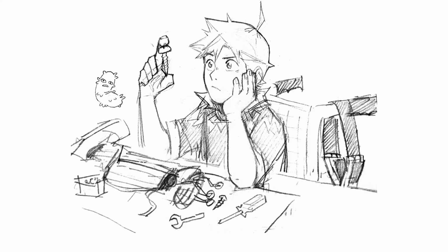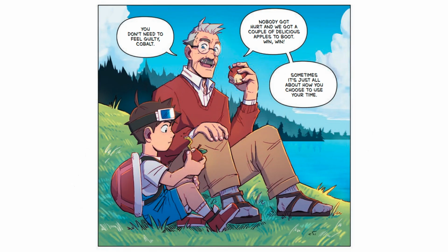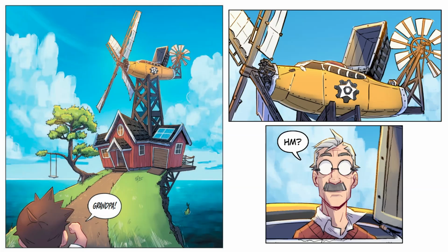However, Cobalt does not find the slow pace of Mata Mata's turtles or people very exciting. He would rather become an inventor, just like his grandpa. Cobalt's grandfather lives on the edge of the village in a house that is very different from the other houses.